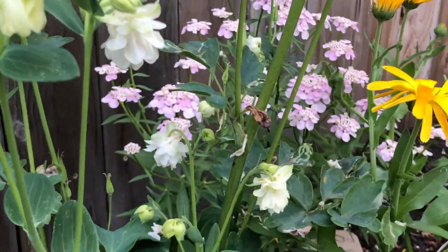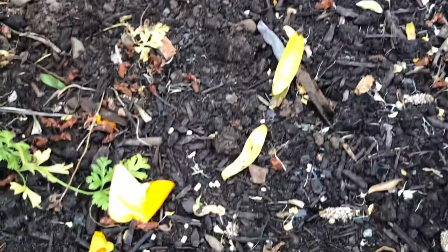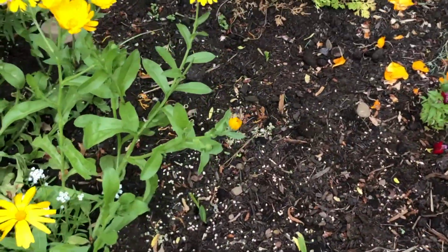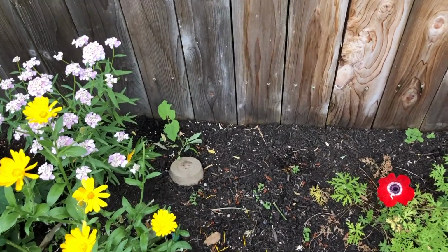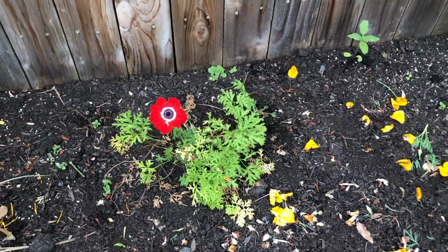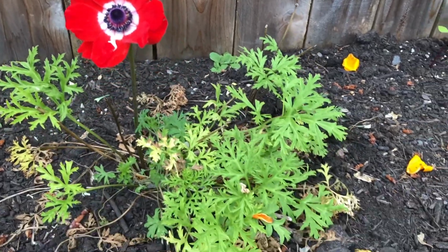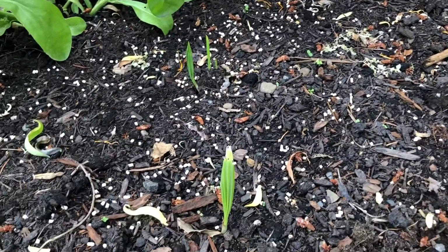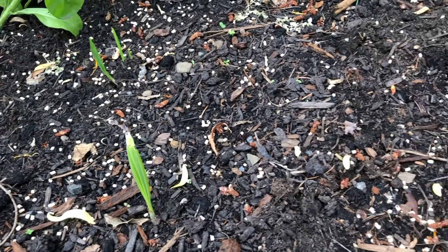Oh, there's Anna's hummingbird just came down to that red flower. Here's one of my carnations. Looking so hot. More calendulas, volunteer. I put a string bean back there. Here's one of the poppy anemones that's continuing to bloom. Started in February. And here's some more of the Tigridia irises that I saved from the grocery store.